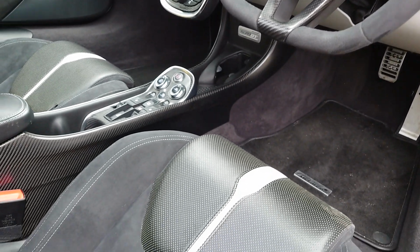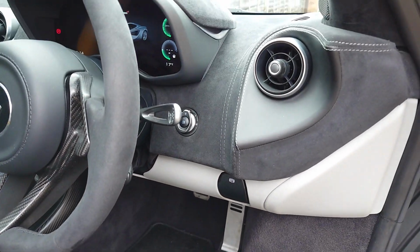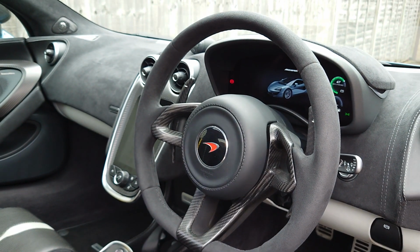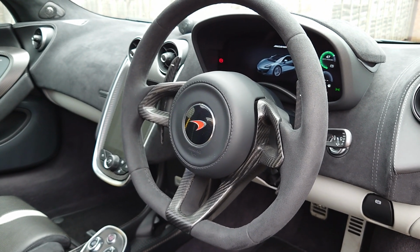One of my preferred colour schemes, this one. So it's got this stone white with grey accents on both the seats and under the dash, and it's got an Alcantara steering wheel. Now, I'm not a big fan of Alcantara steering wheels, I must admit.